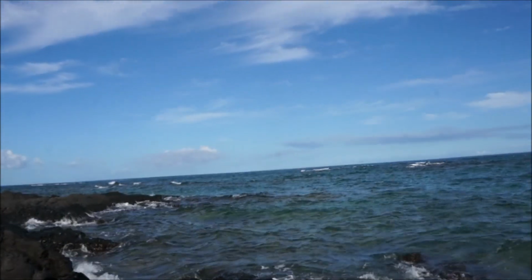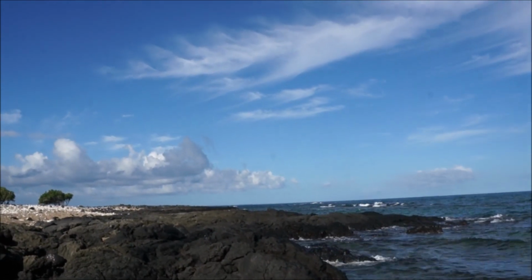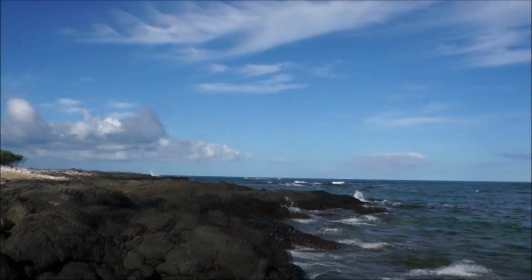Makalawena Beach, about a 30-minute drive away from downtown Kailua, Kona. Beautiful beach.